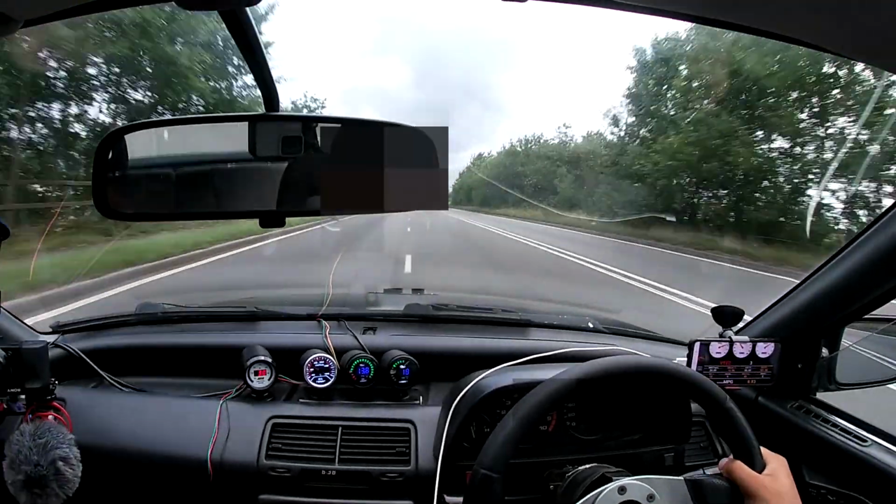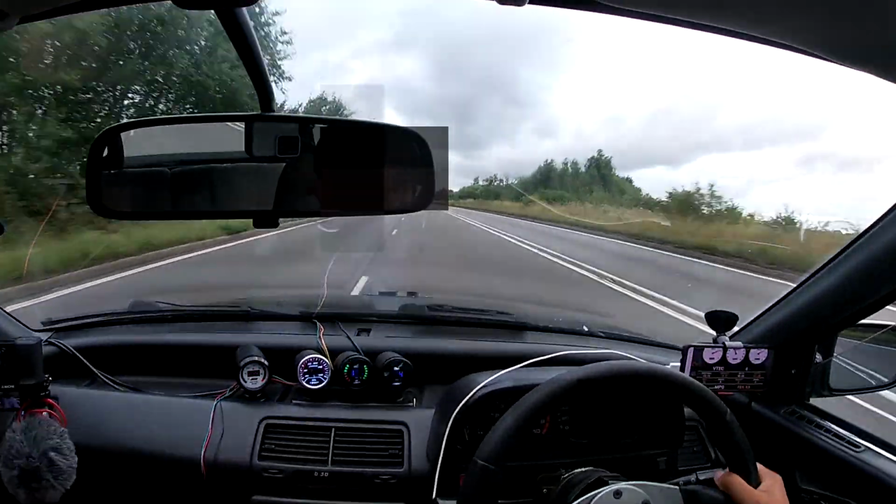Oh, Jesus Christ! It's like you get tunnel vision as soon as you put your foot down. I'm just pinned back to the seat and everything just moves so fast and my brain doesn't comprehend this. Oh my god, the rev match is... He loves it. It's got to be done in a Honda, man. It's got to be done.